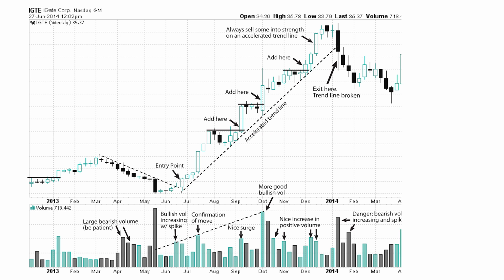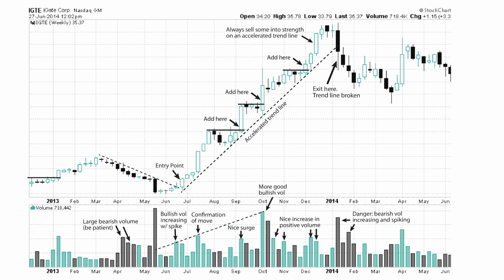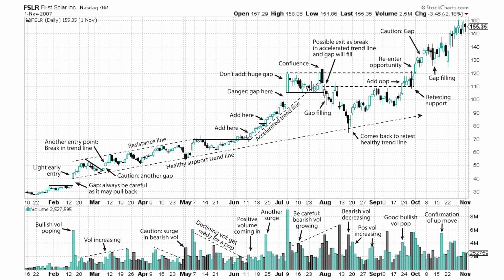And it's noted also in the volume area that danger, bearish volume is increasing and spiking. So that's how you would run through this trade example. Now again, this would be a medium level trade example. We do have another example that's a little bit more intense or more in depth, and I'll show you that one right here, as you can see with FSLR.